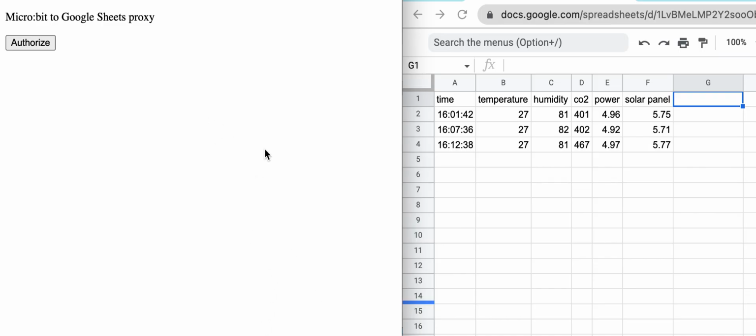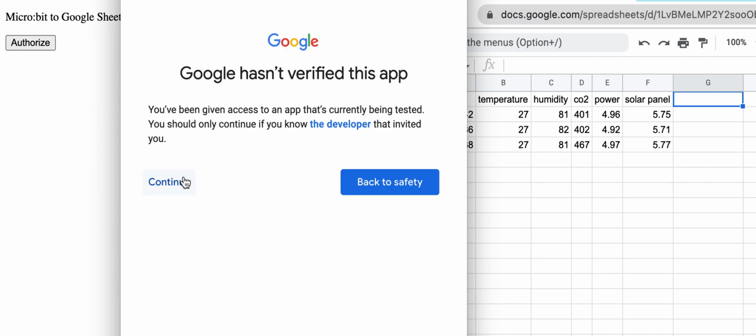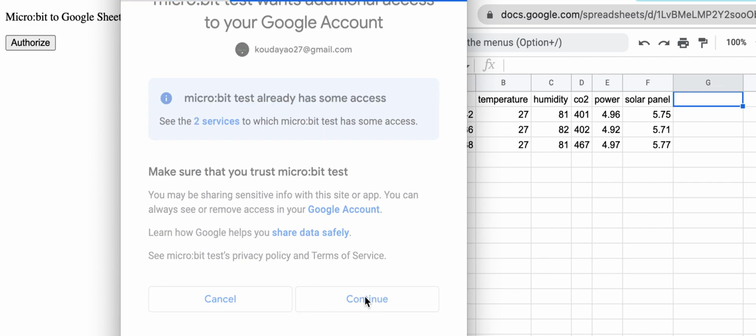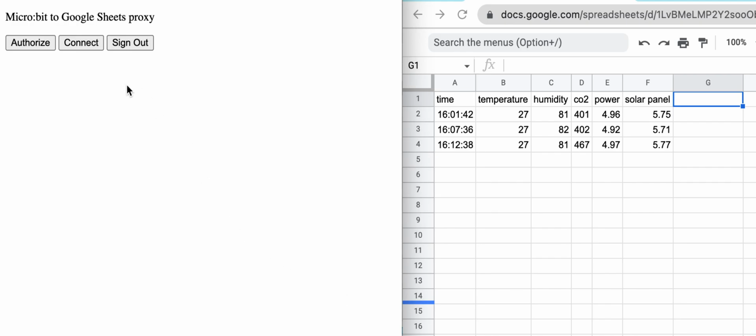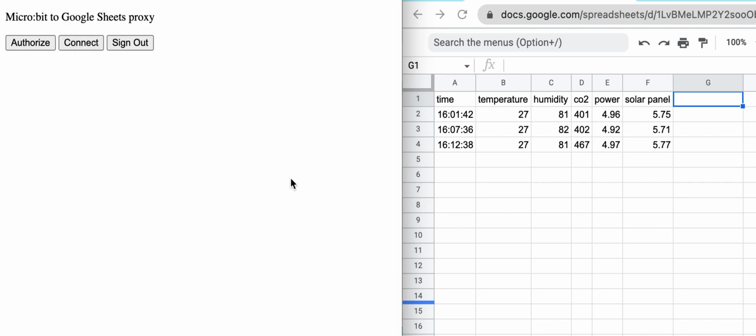This is the proxy I will be using to send data collected by the microbit to the cloud. I have to authorize it to access my Google account first. Continue. Now it's authorized and I have to connect it to the microbit. Okay, it is paired. So right now it will list the data collected by the microbit down here in this area, and the values, the data, will be saved automatically in the Google Sheets.